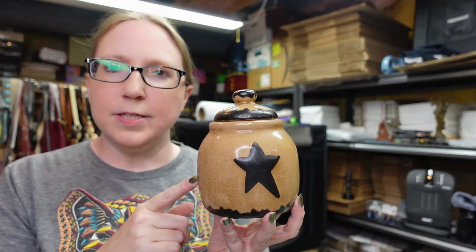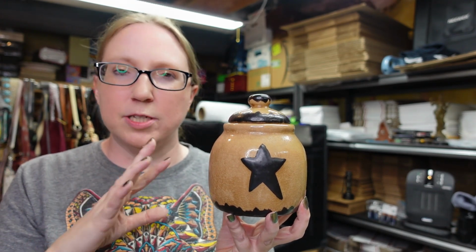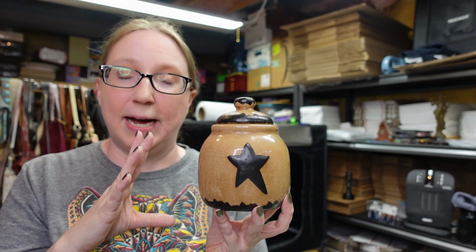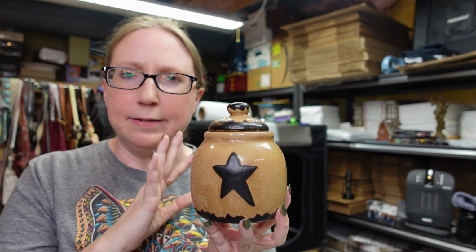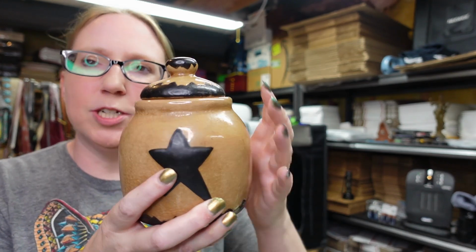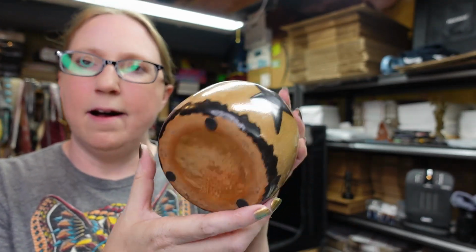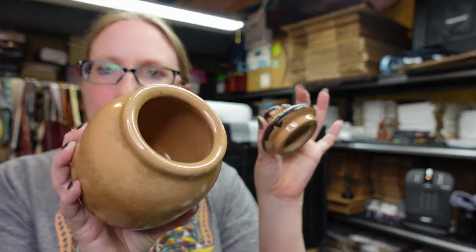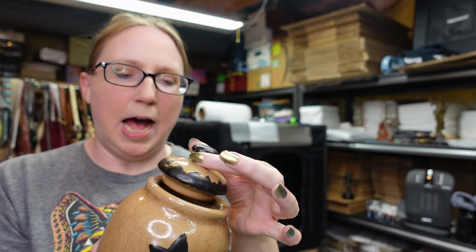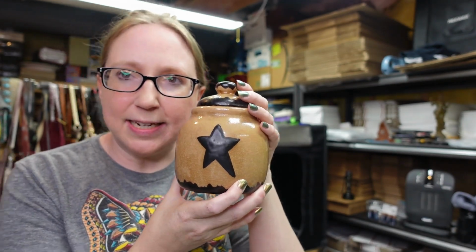This came from a yard sale. I purchased it when I purchased a whole bunch of canisters by that Honey and Me brand. This I don't believe is Honey and Me though. It just has that same look because it's not marked or anything on the bottom. But it has that primitive look with the black star, just like a little lidded jar. This here I have listed as a buy it now for $19.99.